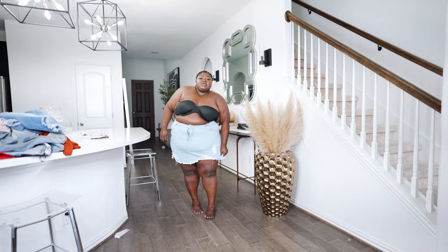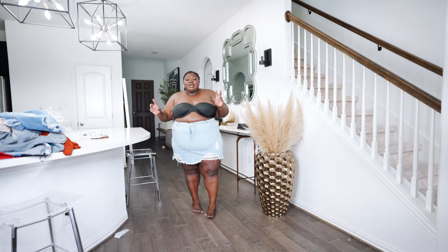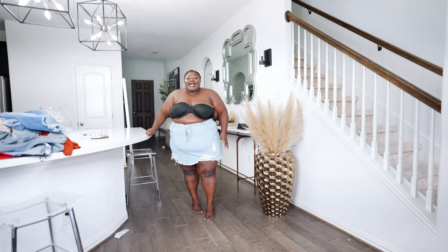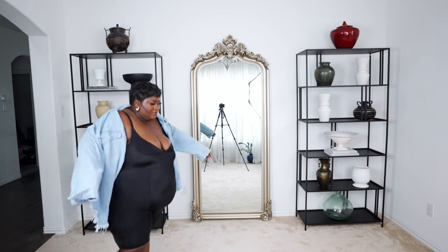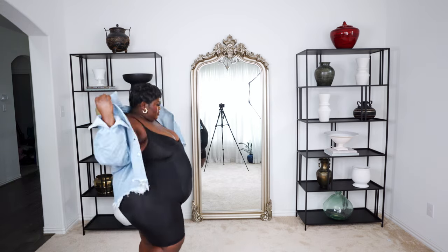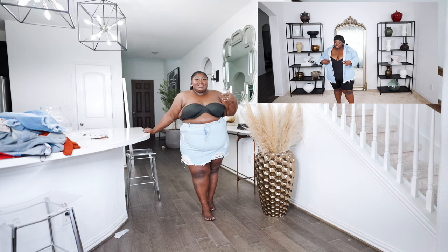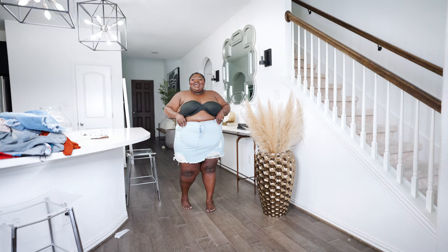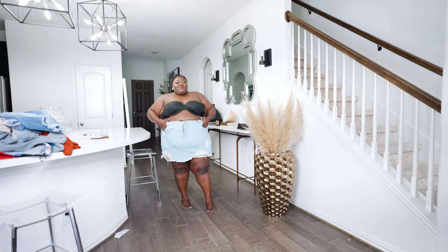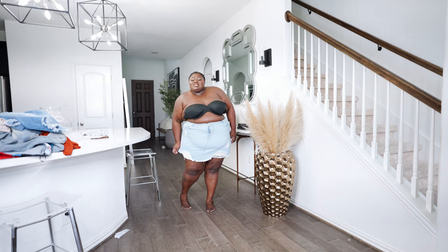Do y'all remember the last time I did a Shein haul and I tried on those jeans? I'm gonna see if I can insert it. I feel like those jeans are a set with this skirt. It is so cute. I'm just imagining pairing them together as a set. Oh, that's gonna be so fire. I'm excited for it. I need to find that jean jacket, because I am excited for what I'm about to do with this outfit. It's gonna be so cute.